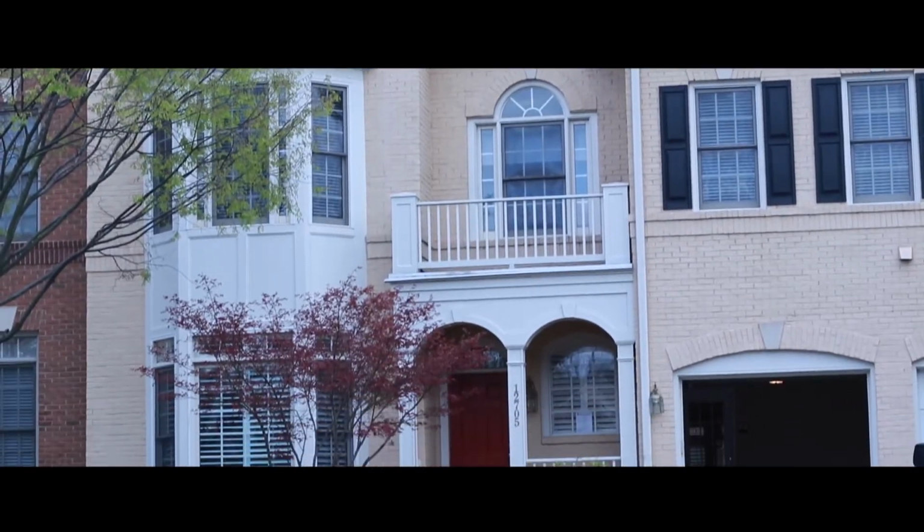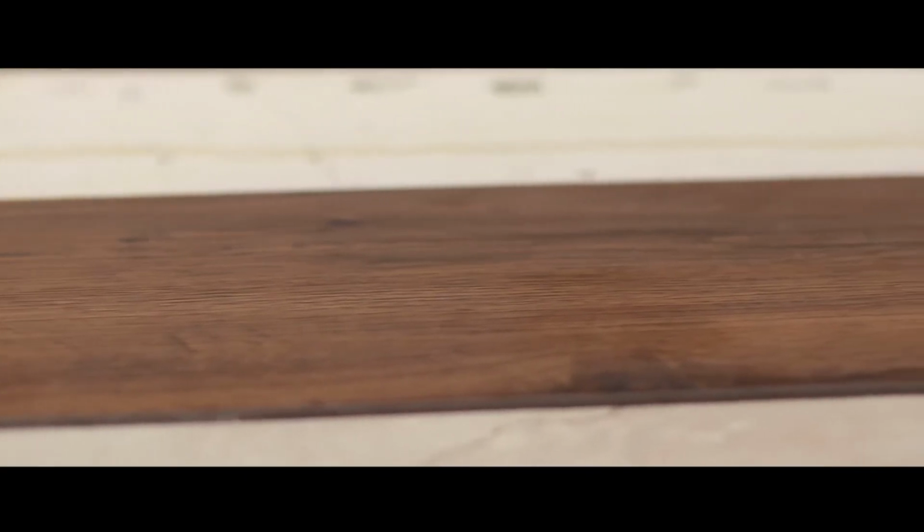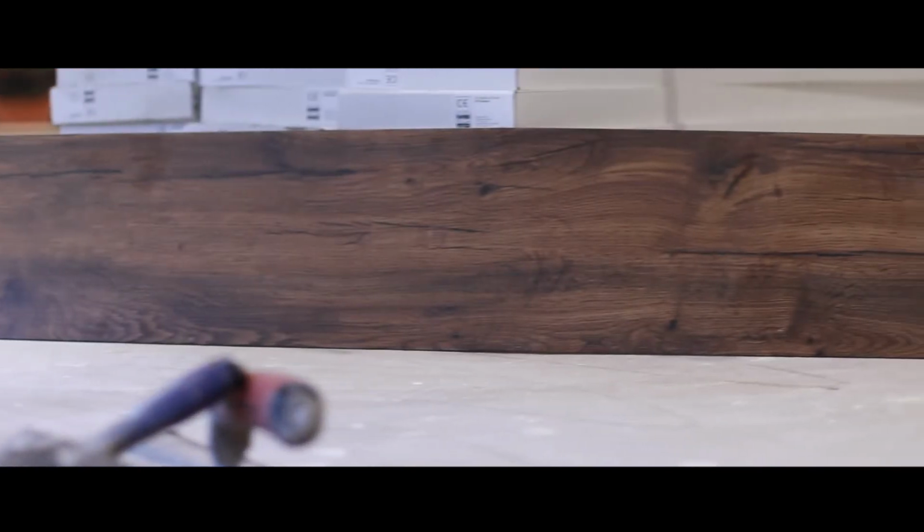Hi, today we're going to be talking about luxury vinyl plank flooring. This product is going to be installed here in a house in Fairfax, Virginia. And luxury vinyl plank is the fastest growing segment of flooring. If you look at the overall flooring industry, it grew at 4% last year, but luxury vinyl was up 25%.